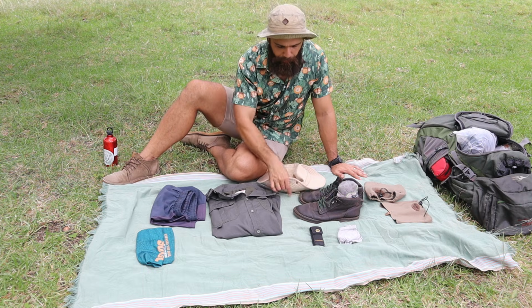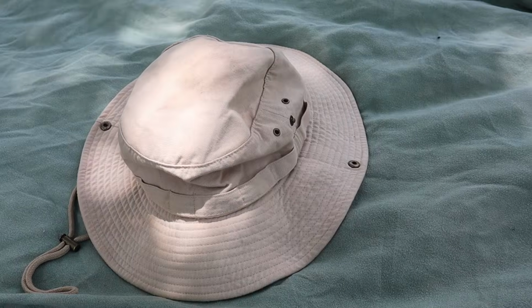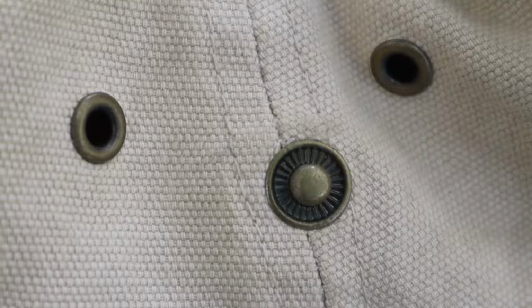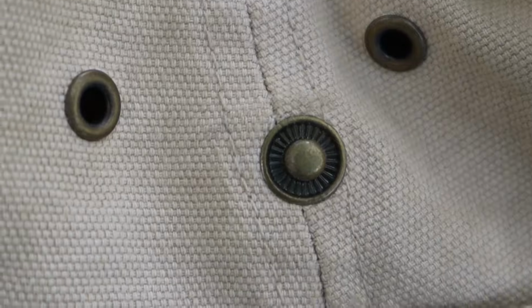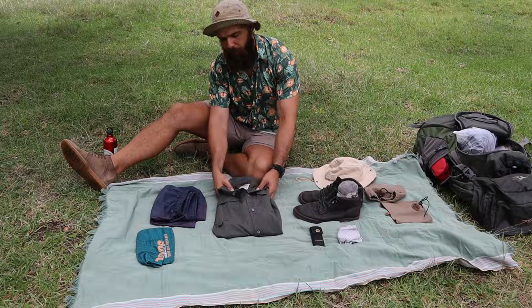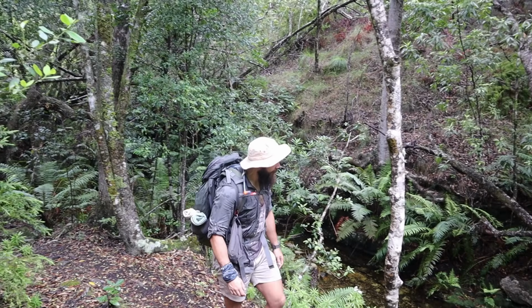So let's start at the top. On top, I'm always going to be wearing a nice hat to protect me from the sun. And this one has all the extra dorky features, extra clips, to make sure that you always embarrass your wife. Then, next one down, I'm going to be wearing a nice cotton shirt.